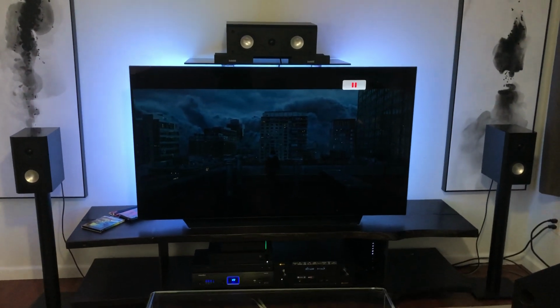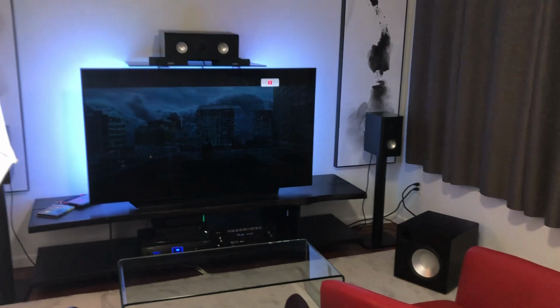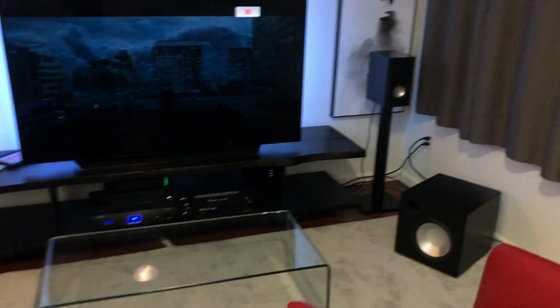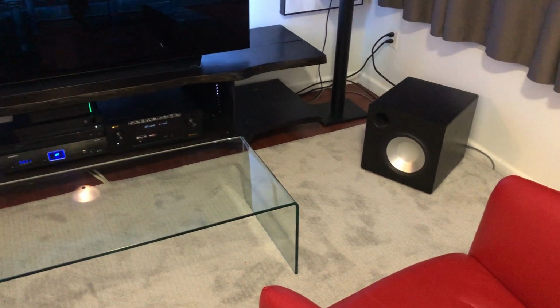The person that would love these would be someone that has a small room like this, and it totally fills this room, so no worries there. This room is about, I think last time I measured, 16 by 12. So this system right here will just rock it, especially that little 10-inch subwoofer. Super impressed by the performance on that. Probably a $500 subwoofer when it came up.